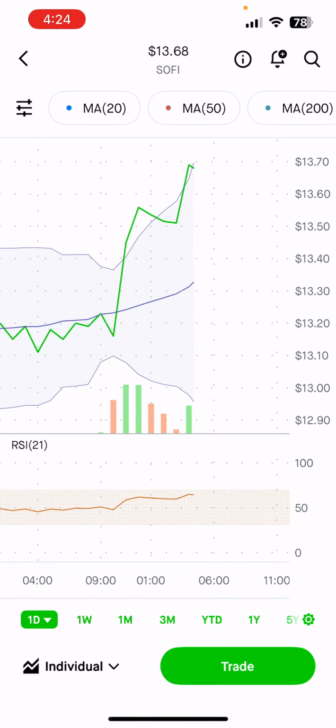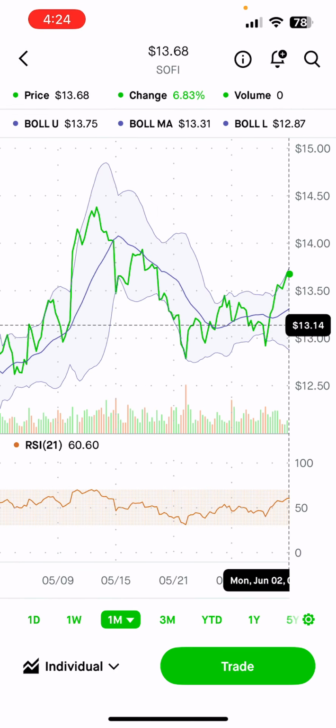But SOFI itself is getting closer to the upper Bollinger Band, which is a good indication that the stock is ready for some kind of pullback. Because if you notice in this Bollinger Band, the two lines on the outside, that blue cloudy look, once it goes outside of these, it tends to come back. And this is not only with this stock, but every position. Bollinger Band is a great indicator to understand where the stock is heading. And it's not above it, but it is close.